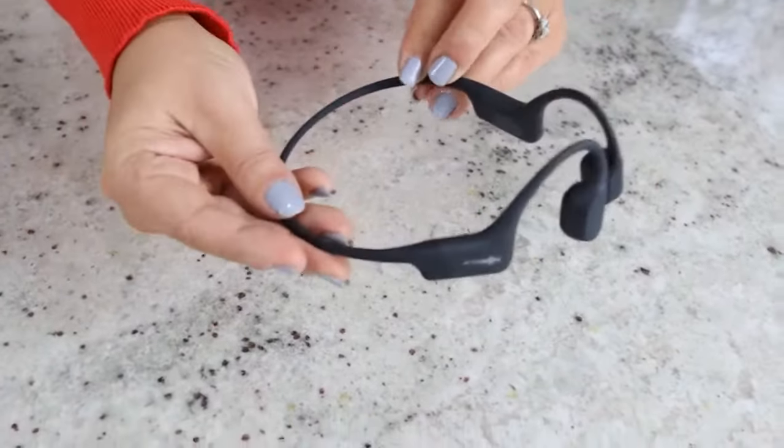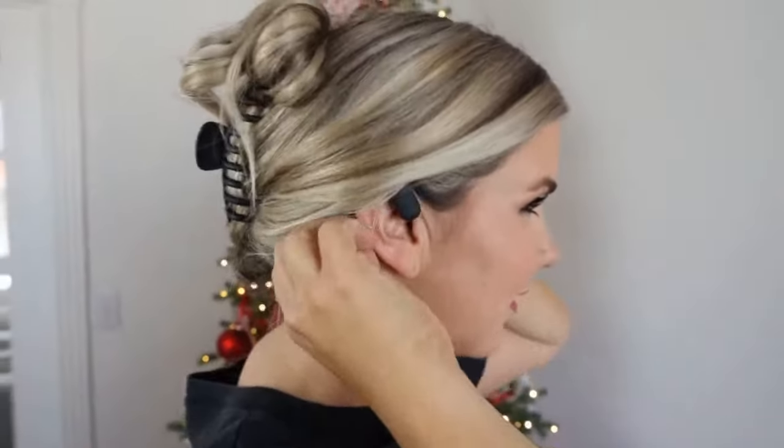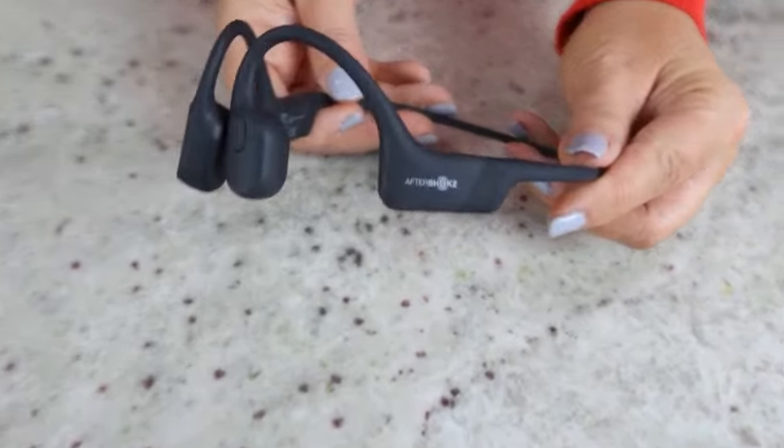So if you're someone who likes to go on walks, maybe you like to go shopping out in public, but you still want to be listening to music, these are perfect for that. Maybe you want to be listening to music at work, but you still want to be hearing people around you. These are going to be perfect for that.